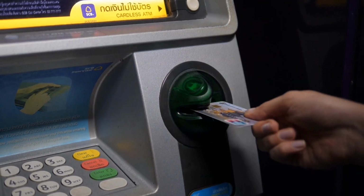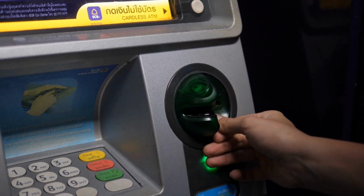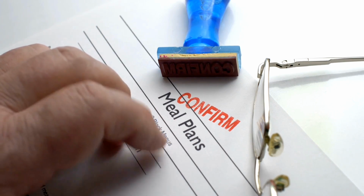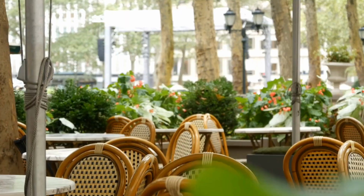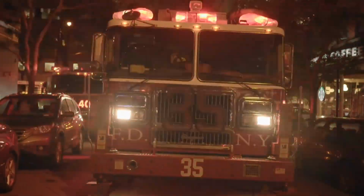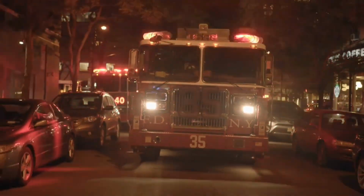A realistic daily budget for food and activities is about $100 to $150 per person if you're being moderate. That's breakfast, lunch, dinner, a few drinks, subway fare, and maybe a museum or attraction. You can do it cheaper if you eat street food and skip the bars, or you can spend way more if you're doing nice dinners and Broadway shows. The emergency number in New York is 911 for police, fire, or medical emergencies.